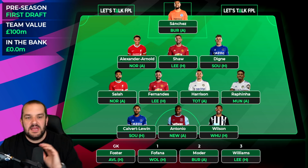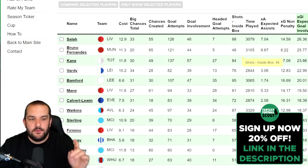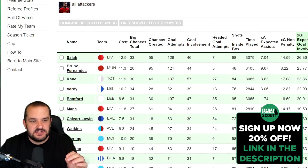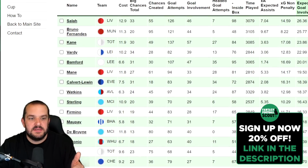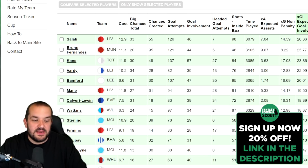Again, I'm looking at the stats for these guys. So again, this is all players for all of last season, and there's a few of these names in here that are only 8 million or less. Obviously this was their price last year, but that'll be updated to this year. Bamford is like 5th on the list. Calvert-Lewin is 7th on the list. Just behind him is Watkins. That's expected goal involvement, right? That includes penalties and non-penalties. So Watkins and Calvert-Lewin don't even have penalties, and they're ahead of nearly almost all of the crowd. For their price, they're extremely good.